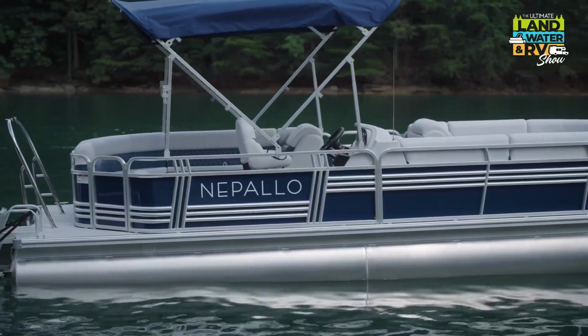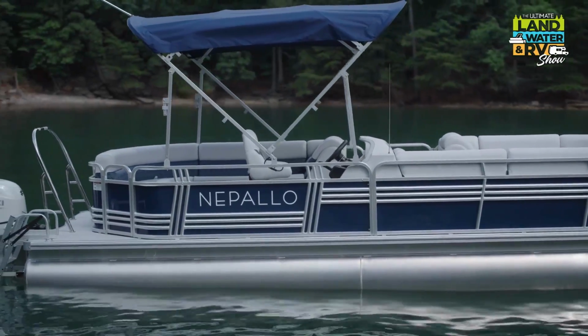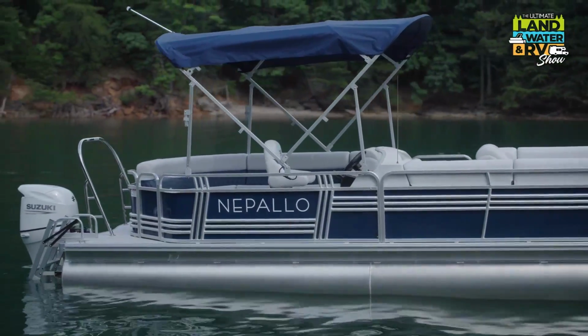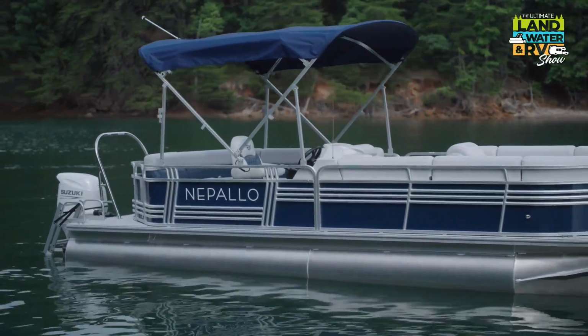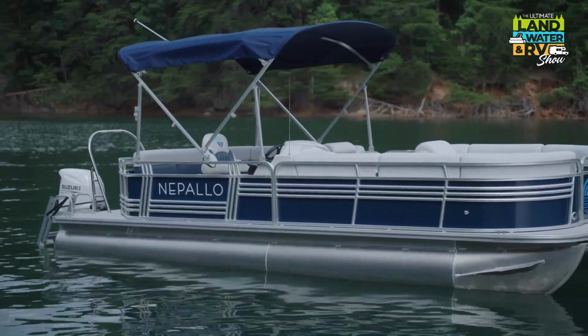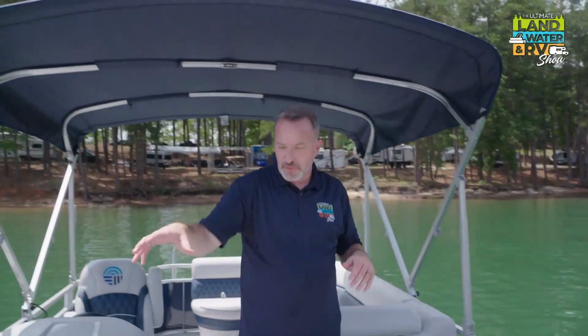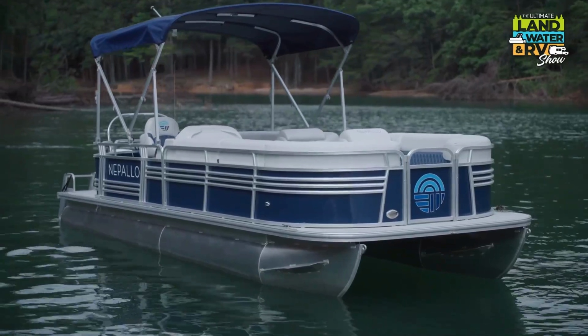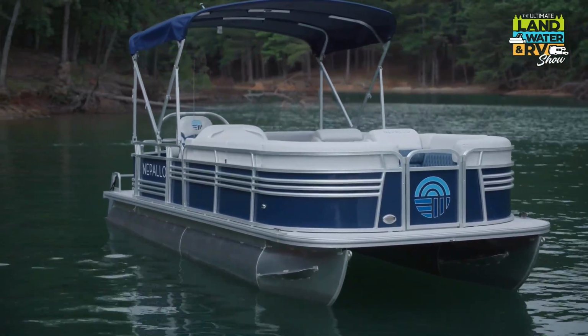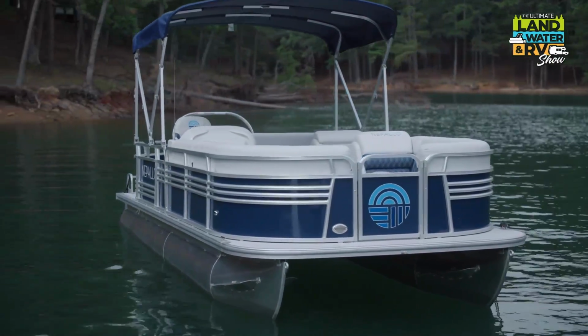Add that to the fact that you got easy, clean flooring, easy to clean furniture, serviceable tubes. This is going to be a pontoon that's going to last you for a very long time. Now, with those pontoons, with those tubes underneath, you also have the fins that are on there as well. Now, a lot of times when you want to get the fins on the tubes, that's a special upgrade. With Nepallo, they're already on there, but they're not on there like regular.